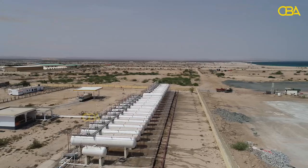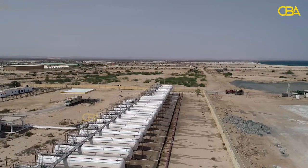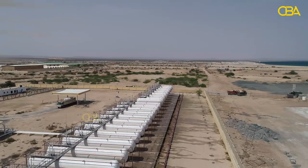We supply the gas in Somaliland, Puntland, and part of Somalia. So in our future, we want to supply also the Ethiopia. Our tank is 22 tanks. So our capacity, as I told you, is one of the largest terminals in East Africa. And also our capacity is 1,000 plus at this time. But in our future, we want to increase again.